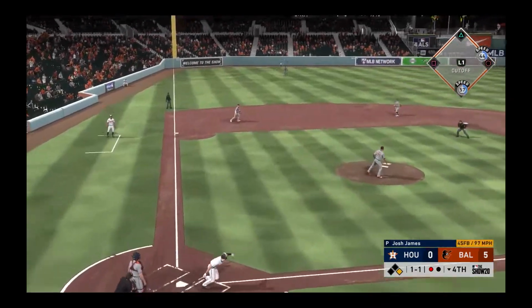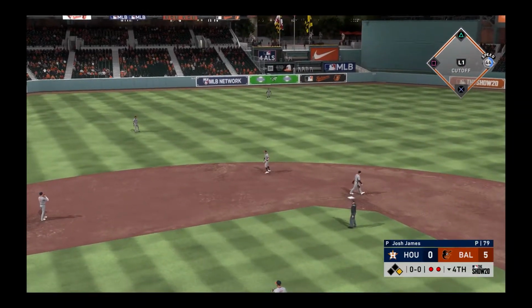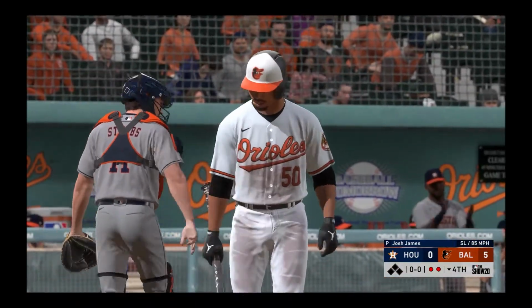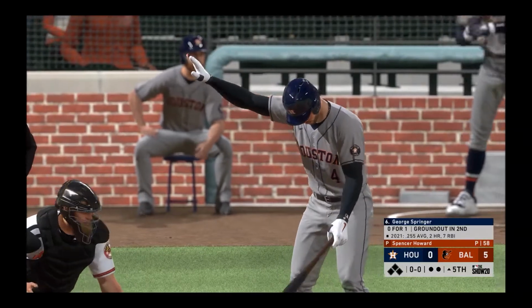Andrew Velasquez up next, 1-1 to him. He lines this one into left field. Brantley will make the catch on the run for out number 2. But that means Mookie Betts up next, 2-2 to him, and he's looking at the beautiful slider. Might have got a little bit of a favorable call, but we'll take a strikeout on Mookie Betts any day of the week. How about top 5 with these Astros bats?